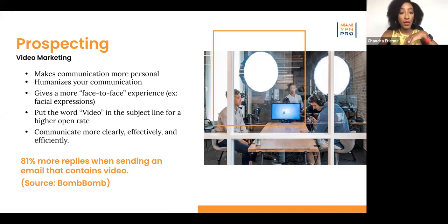And according to BombBomb, there are 81% more replies when sending an email that contains a video. And a little tip, if you're sending an email to your database that has a video in it, put "video" in the subject line, so they know that they should be watching something. When you put that in the subject line, they're even more likely to open it. Remember the last statistic that I sent, almost half of emails are going to be automatically deleted by the recipient. So if you put video in the subject line, they're more likely to open it.